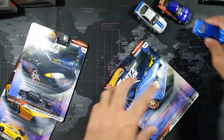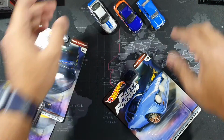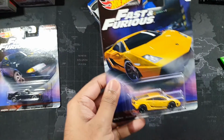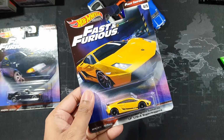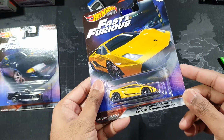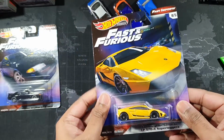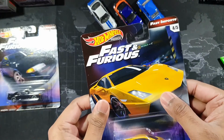All right, let's move these ones here. Let's go to number 4. Wow, can you remember this car in the movie? Yep. All right, this is the Lamborghini Gallardo LP570-4 Superleggera. Did I pronounce it properly? Anyway, it was in the Fast and Furious 6 movie as well.